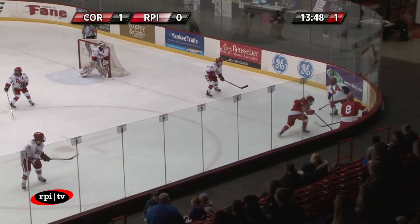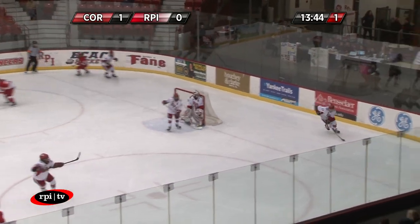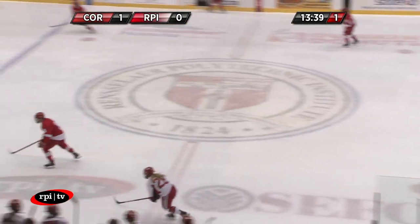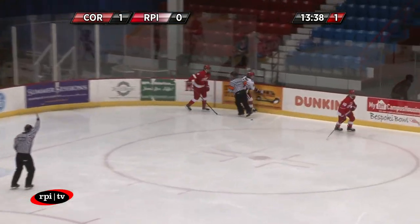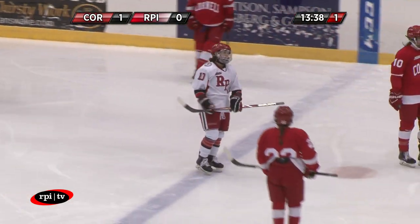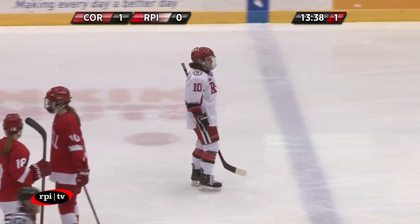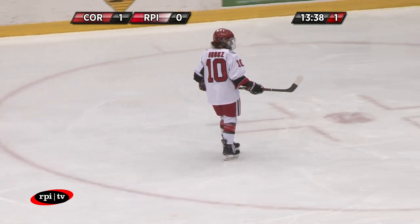A tie up there. Delaney Weiss from behind the goal, going to leave it there for Severson. Severson stretch pass, trying to find Oros, just missed her, and this will be icing here against RPI. It was a good idea to try and spring their top scorer, but Oros just couldn't get on the end of that pass. Good vision by Severson. It's something we'd like to see more from this RPI club.